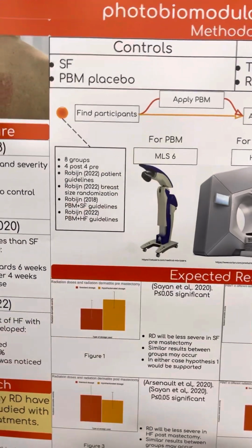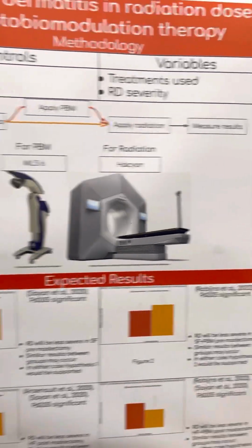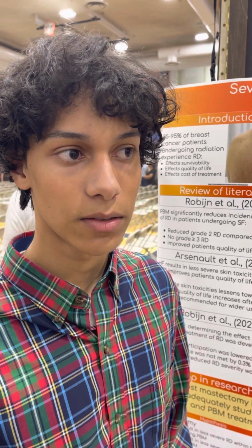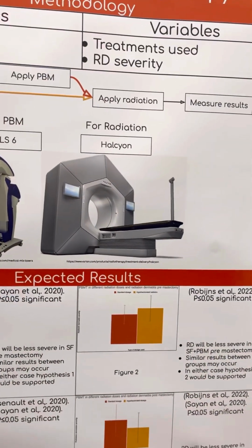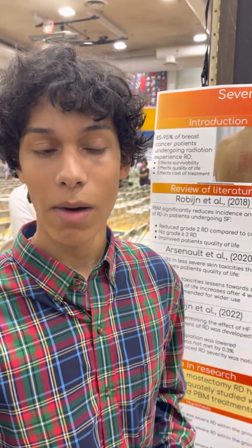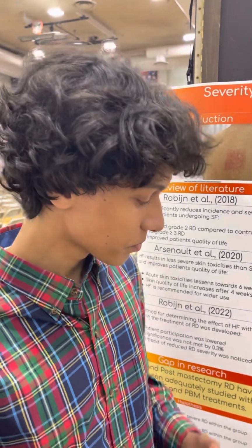For the application of photobiomodulation therapy, an MLS6 laser will be the laser likely used. This is because it is used in breast cancer radiation dermatitis studies, and it is industry standard. The Halcyon will likely be used for the application of radiation therapy. An intensity modulated radiation therapy device, such as this one, is the one typically used in studies such as this one.